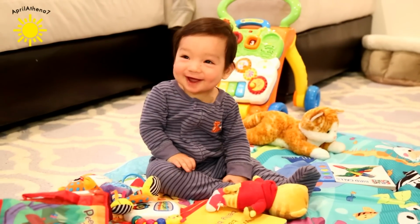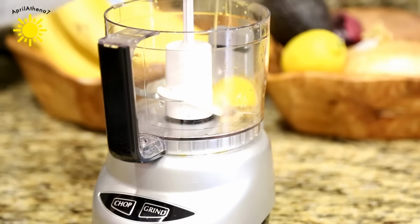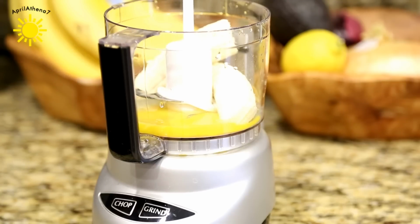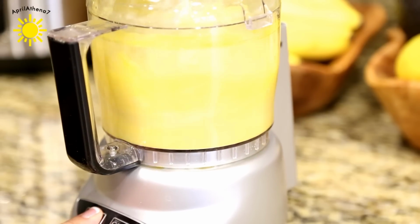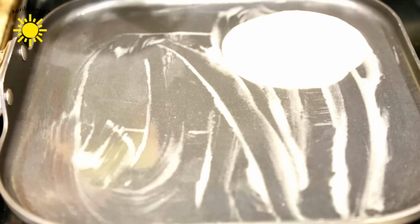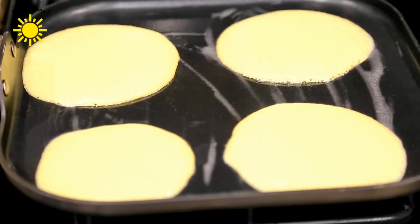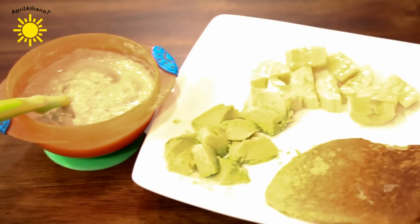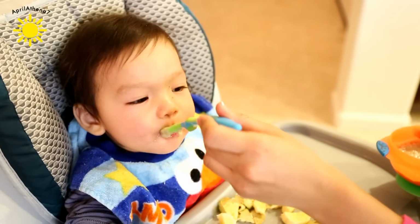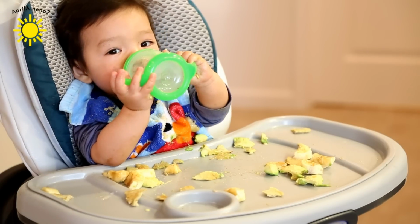For breakfast, Liam usually eats some baby oatmeal, but lately he hasn't been really into that. And then some eggs and bananas will make a really good protein pancake. I saw this all over Pinterest and I never really wanted to try it, but when I did, I started making it regularly. You just put that through a food processor and then fry it up on a griddle. Baby oatmeal, avocados, banana, protein pancake, and water is Liam's breakfast, but it changes every single day depending on what I want to make.